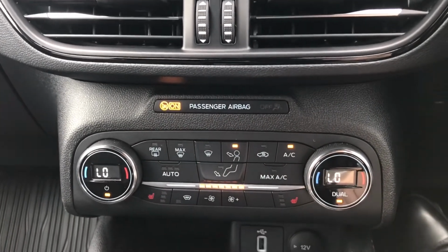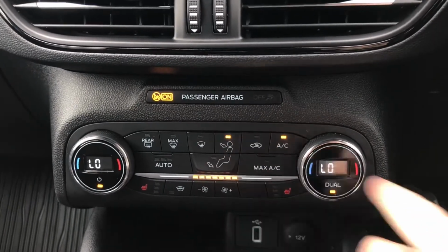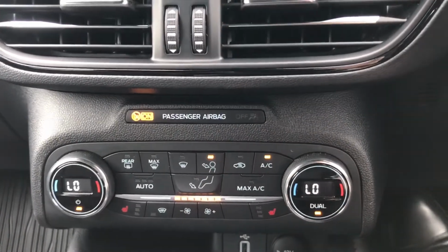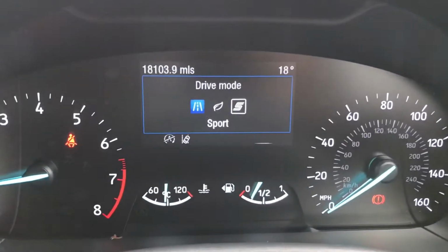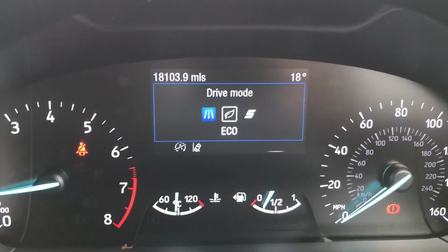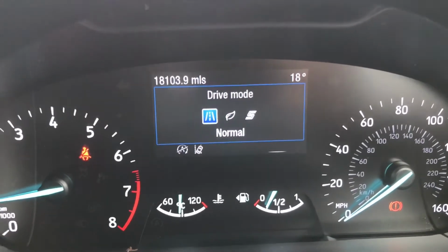You do have heated front seats as well to keep you nice and warm in winter, and there are heated front and rear windscreens so you can quickly defrost and get on the go in winter. You have different drive modes, which changes how the vehicle performs and handles, and you can enhance your driving experience by changing these.